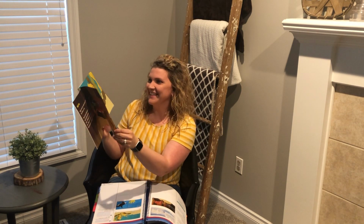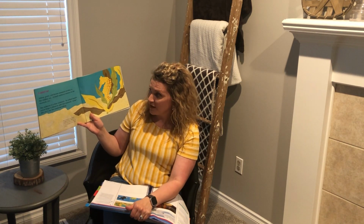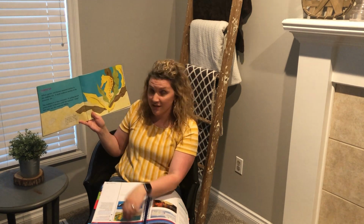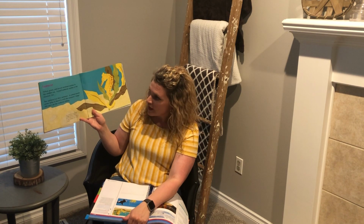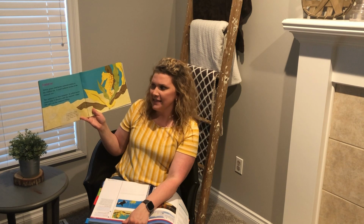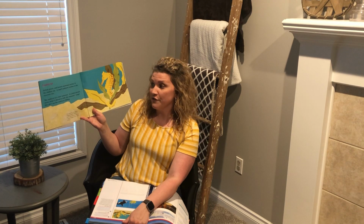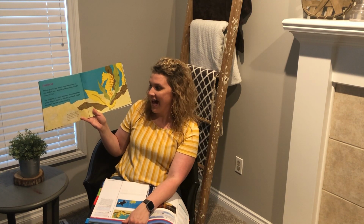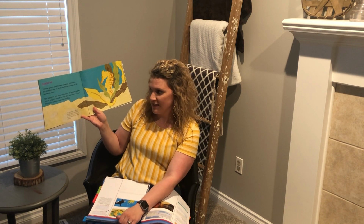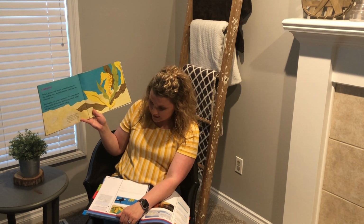Let's continue reading. A seahorse. Yellow, green, and brown seaweed swishes in the shallow sea. A small seahorse swishes in the seaweed too. The seahorse is a slow swimmer. Its yellow-brown armor helps it blend in with the seaweed. Larger fish can't see the seahorse hiding. The seahorse can quickly change color to blend in better with its surroundings. It also changes color when it mates.